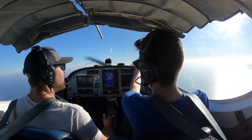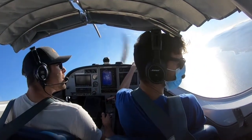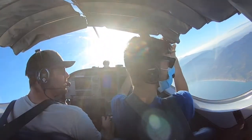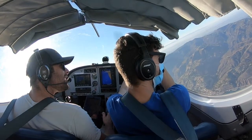Why don't we just do another clearing turn? Yeah, do another clearing turn. Would I get busted if I don't? Don't skip the clearing turn between maneuvers. You can just ask him, hey, do you want me to do another clearing turn, or are you good?